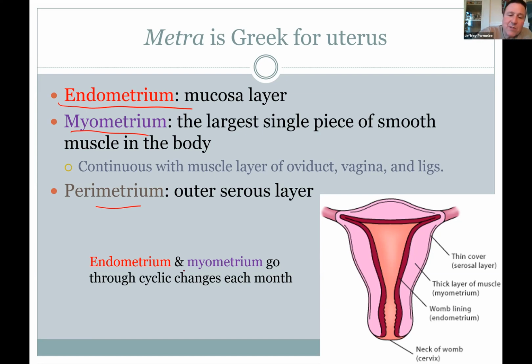And even the muscle will change through your monthly cycles. It'll thicken and get thinner a little bit. And with the hormones, you also maybe feel differences in your breasts and all kinds of things. So these hormones are going to affect ovulation, but they also affect other parts of your body as well. But you can see this endometrium, this dark red inner lining of the uterus, which is refreshed every month normally.